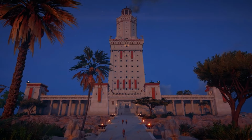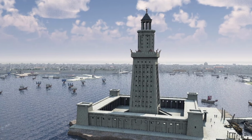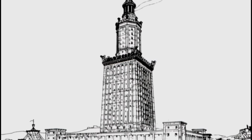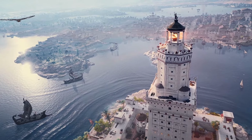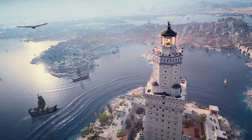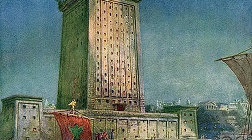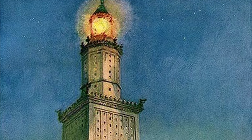The lighthouse was built to guide ships into the harbor of Alexandria, which was one of the busiest ports in the Mediterranean. It was designed by the architect Sostratus of Cnidus, and it was constructed of white marble and limestone. The Lighthouse of Alexandria featured a series of mirrors and lenses that reflected sunlight during the day, and fire at night, creating a powerful beam of light that could be seen from over 50 kilometers or 30 miles away.